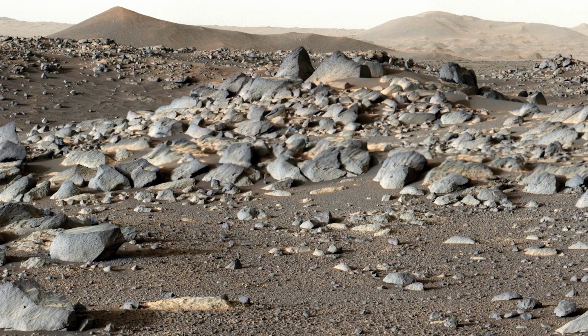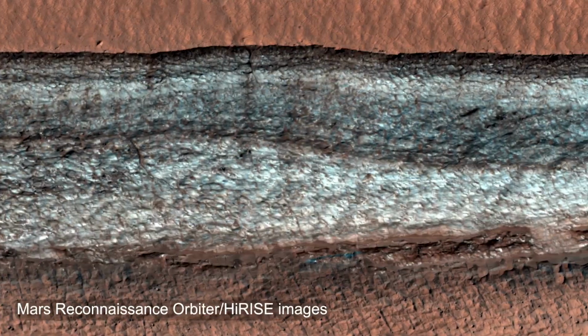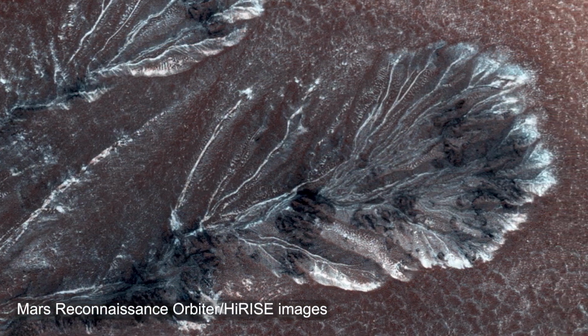Mars is a very dry place, but if you go to the right locations, you will find water ice, just like the one we have on Earth, but also CO2 ice or dry ice. Now, I know we can see frost at the poles, but can you see frost anywhere else on Mars?